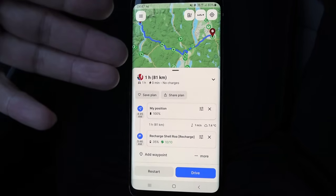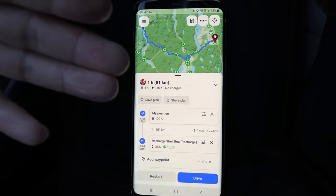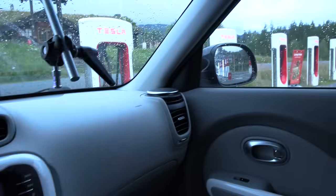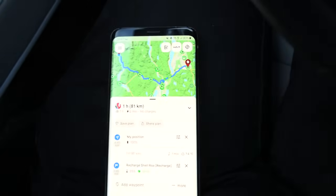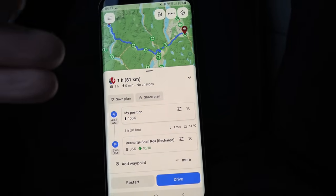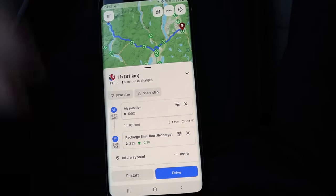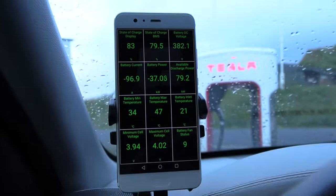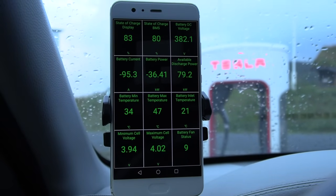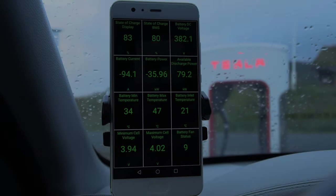One reason why ABRP is not that spot on right now is because I don't have a live data connection to the car. So ABRP just had to guess based on a generic Soul, not this actual Soul. Once I get a live data connection, it should be a lot better estimation. But I have to wait for a new OBD dongle to arrive. That means I might want to go for 85% now. We're not losing that much time or charging speed going to 85%.